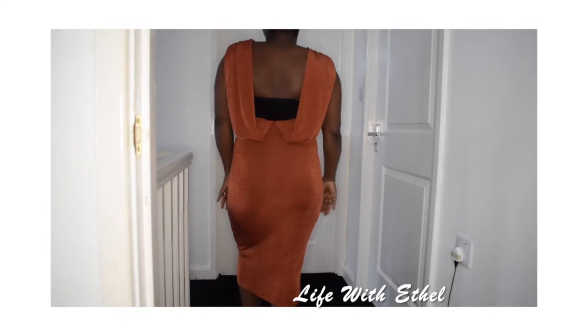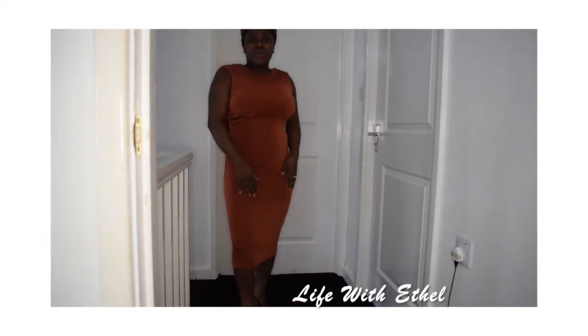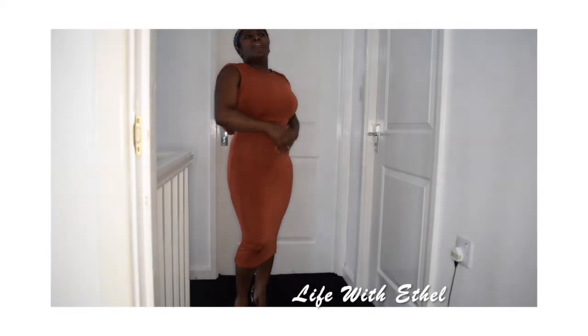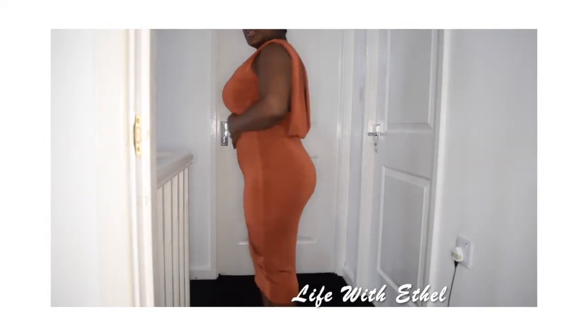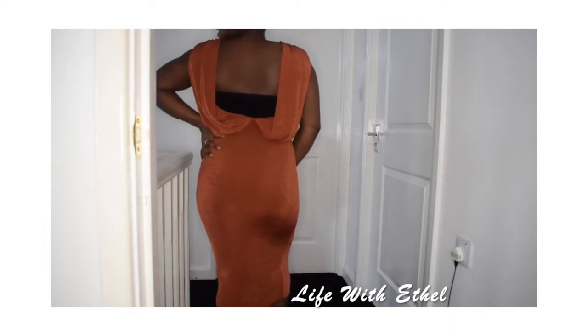This is going to be an outfit where I'll be having dinner with my husband, your fiance, your friends and family as well, if you choose to have a dinner with them. But this dress is that simple and cute.